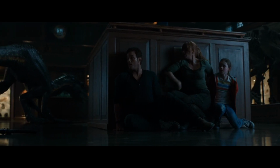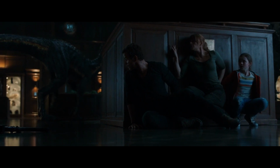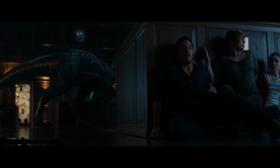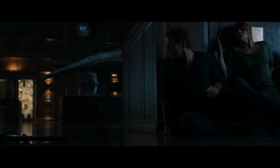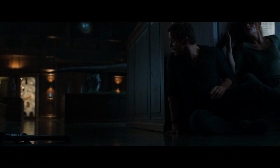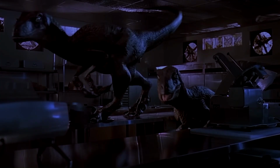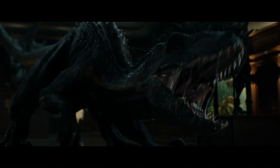But the real horror starts from here. The setting starts quiet, no roars, no music, rather heartbeats and breathing fear, and of course, this. It kind of reminds me of the kitchen scene from Jurassic Park. But imagine it with dark ambience and low thunder in the background. And then finally we see the chase.